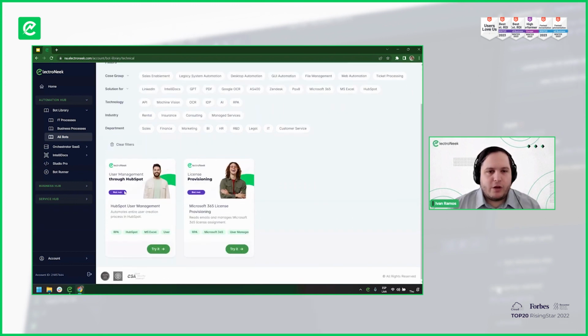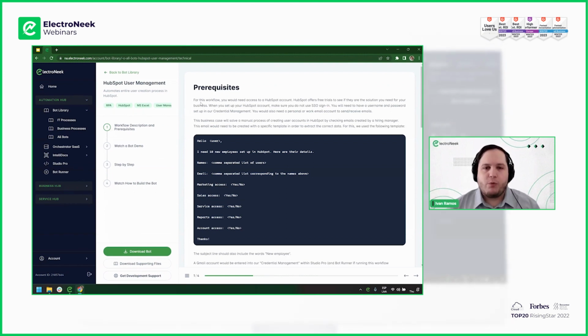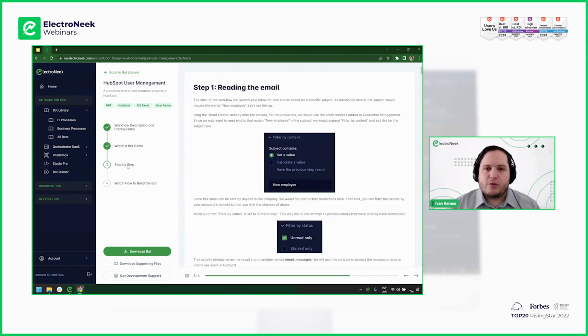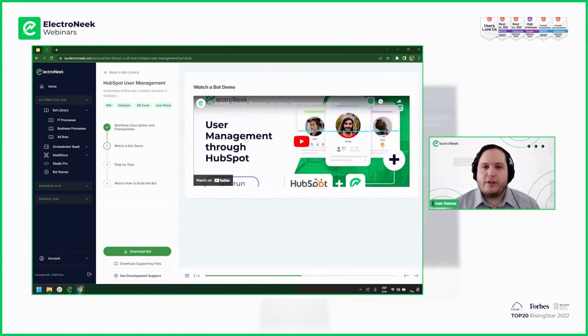And here we have it right here. So for each one of these demos, we have, of course, a very quick description and prerequisites for them. Then the demo, which we'll be looking at now. And as discussed, we also have the step-by-step instructions to building it, a video on how to build it, and the ability to download that bot. For now, we'll focus on the demo and looking at how this process works. So let's open that up.